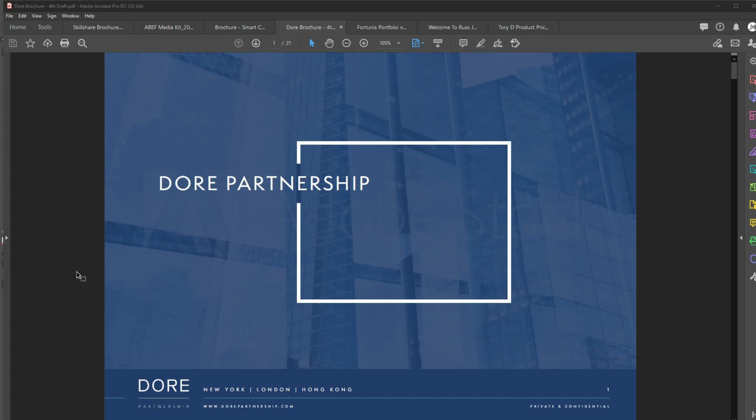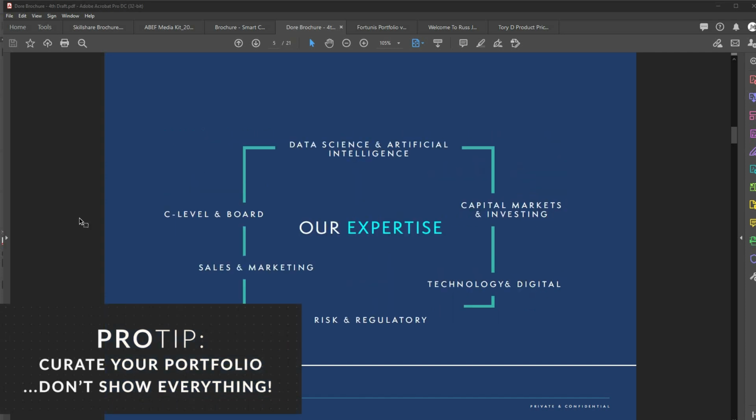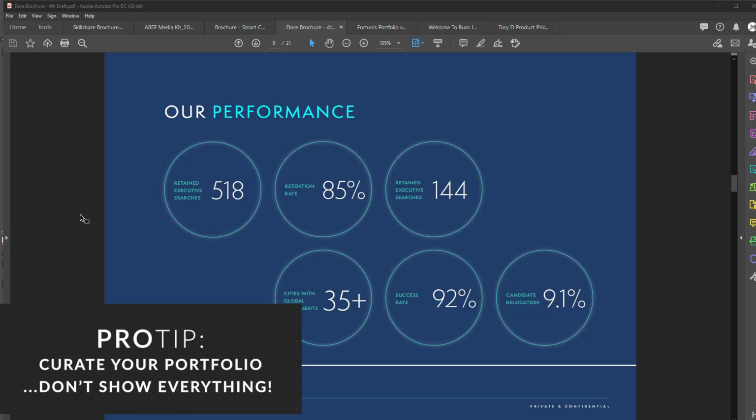At the same time, if you'd really like to work with corporate clients, there's no point showing the smaller boutique options. It won't attract them. It will make them worry that you're not the correct fit. So try to use that approach.